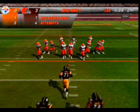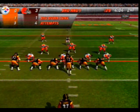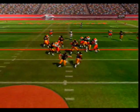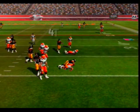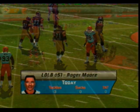Third down play here. They have to get it to the 36. The Browns with a four-man front. Moore makes the stop, and they'll be short of the marker. So they can't get the first, but they might attempt a long field goal.